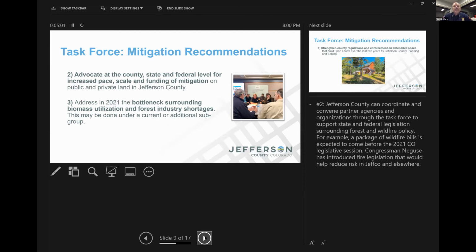The third one is to address the bottlenecks surrounding biomass utilization and forest industry shortages. The forest industry on the Front Range has never been booming per se. And one of the big bottlenecks we have is what we do with all the material. Elk Creek and Evergreen Fire both have chipping programs and fairly active mitigation programs, and we are constantly struggling with what to do with the biomass we produce. It's only part of the project to go out and either chip material or cut down trees or remove the material. You have to know what to do with it.